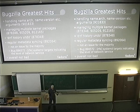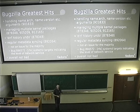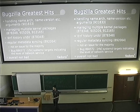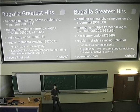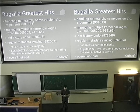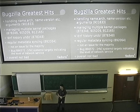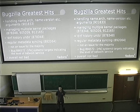So since DNF is in early stages and it's a preview, I experimented a bit and I enabled an hourly cron job that regularly checks your metadata and synchronizes them with the mirrors if needed. Most people didn't notice. Those who noticed were happy with it. However, there's a minority of users who could be on a slow network, or on a network where the bandwidth is expensive, and who perceive this as a negative feature. It's very hard to get this right, because like I said, it's beneficial for the majority of people.